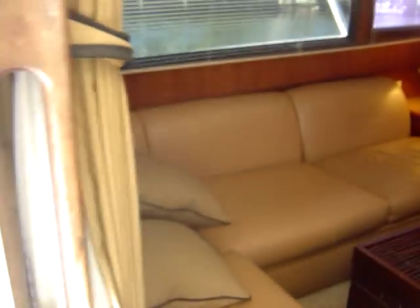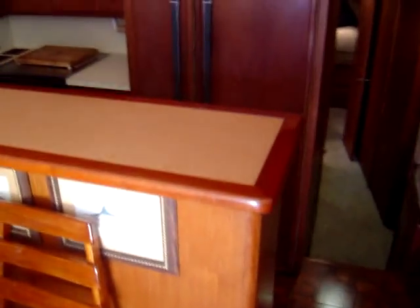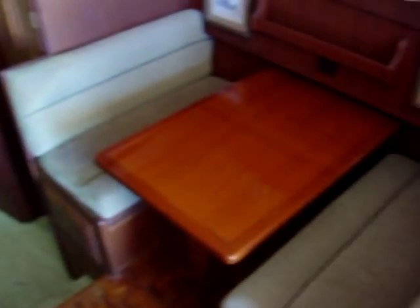Inside, a nice plush carpeting, leather L-shaped sofa with a bucket seat. Television entertainment center. We have a countertop here. Down one step we have a galley with a face-to-face dinette. Nice size table.